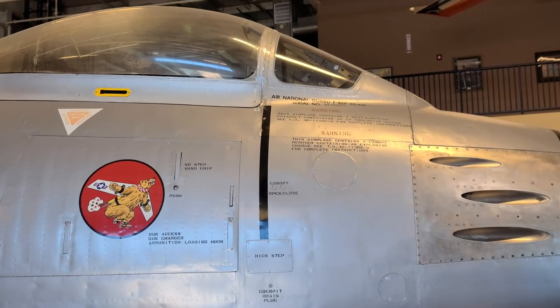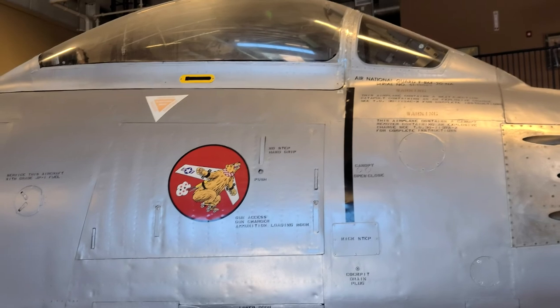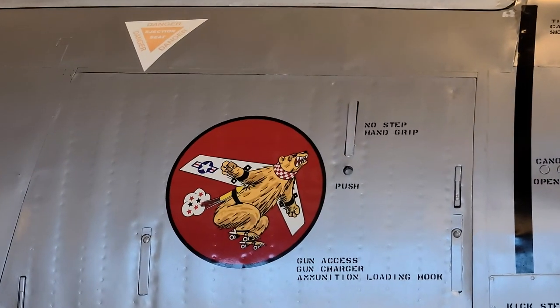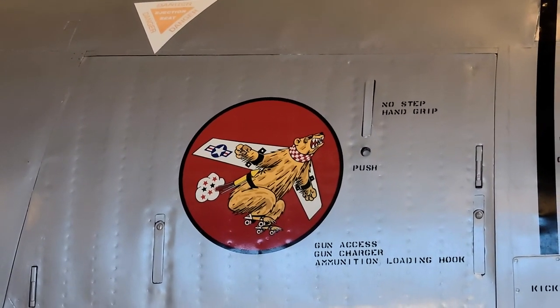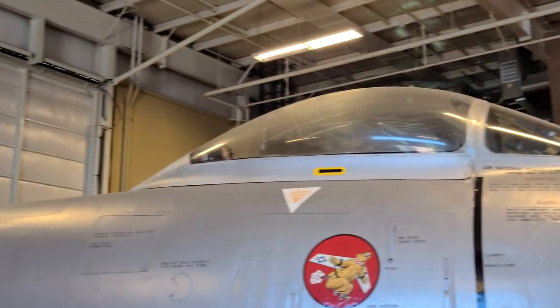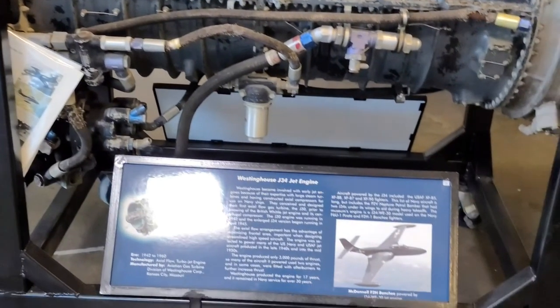Air National Guard. That is, first of all, I understand it's air. That is one fierce bear. He's got roller skates on, that's awesome. The cockpit of that thing is really cool. But I guess that's probably my fascination with planes.